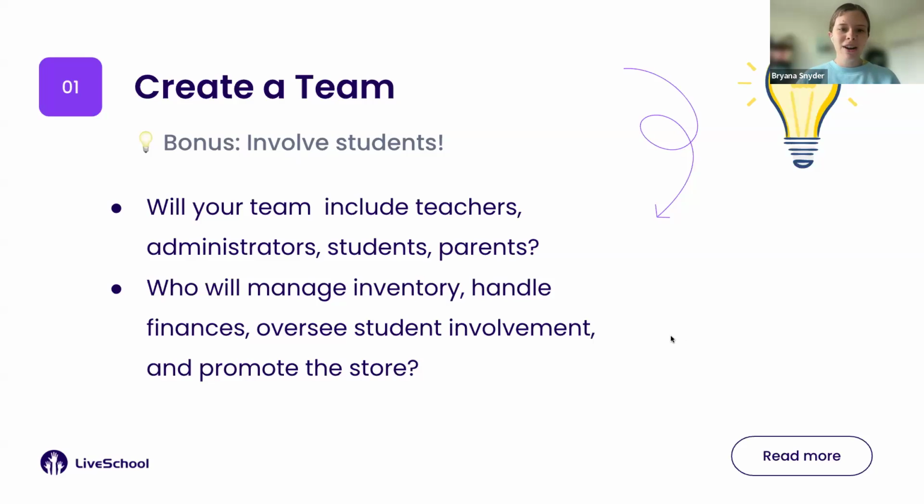And also when you decide that, of assigning roles within your team, who might oversee the inventory, who might order, submit the POs, or even just oversee student involvement if you do choose to go the student involved route, and also promoting the store. You almost have to have like a marketing team to hype it up, share when it's available, and all of those things there. So that's your first step, create your team there.